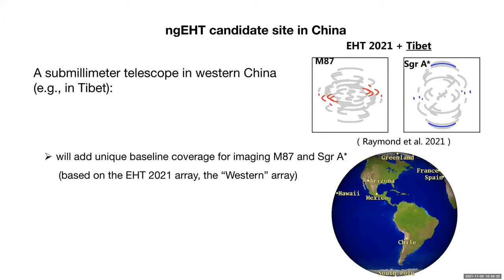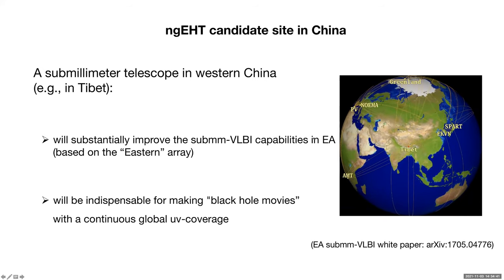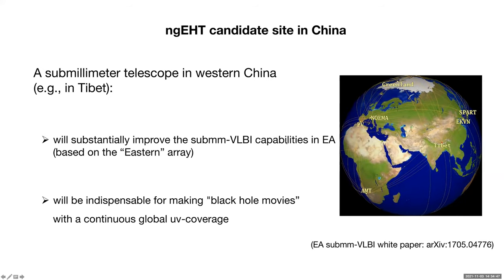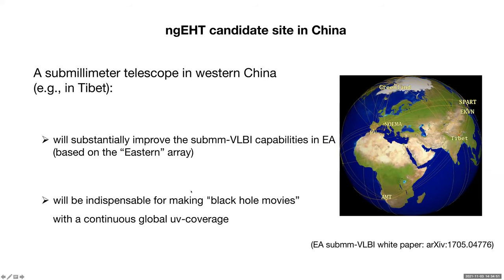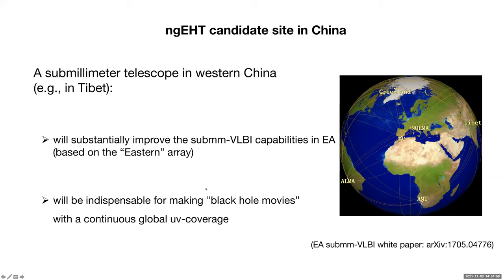On the other hand, such a telescope can contribute substantially to improving the sub-millimeter VLBI capabilities for the Eastern array. And if we are after a continuous global UV coverage for making black hole movies, such a telescope will be indispensable.